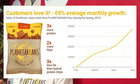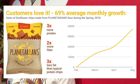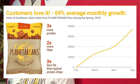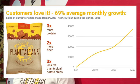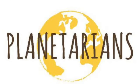Back in 2017, we developed that technology and tested it at the University of Minnesota. Then we had the problem: we can make it, but will they eat it? So to answer this question, we launched chips made from our ingredients. When we saw sales grow 69% month to month on Amazon, it became obvious customers were ready for products from upcycled ingredients and ready to buy them on a repetitive basis. So that gave us the right to offer our ingredients, crisps and flour, to other brands.